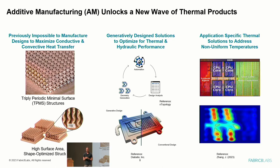So that's where we're looking at additive manufacturing. Additive manufacturing can unlock a new wave of thermal management products. It can create previously impossible to manufacture designs that really can maximize the combination of your conductive and your convective heat transfer through complex structures.